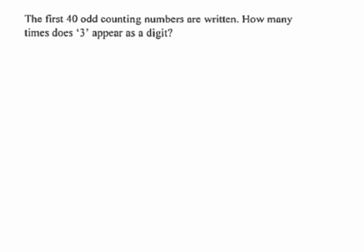Let's look at the second question. Probably the best way to approach it is just to list the first 40 odd counting numbers. Now, don't get thrown off by the word counting numbers. It's just a normal number, 1, 2, 3, 4, 5. Those are all counting numbers. Odd numbers end in 1, 3, 5, 7, 9.